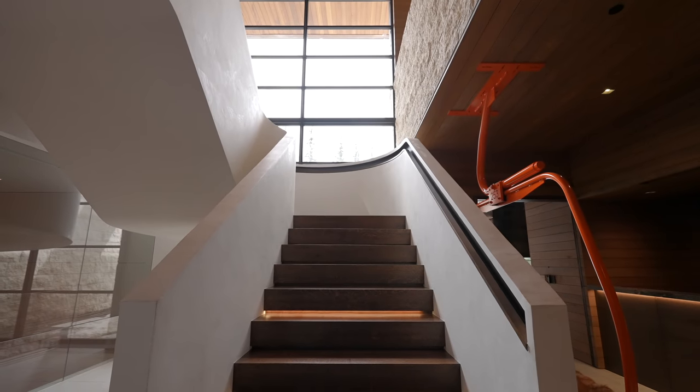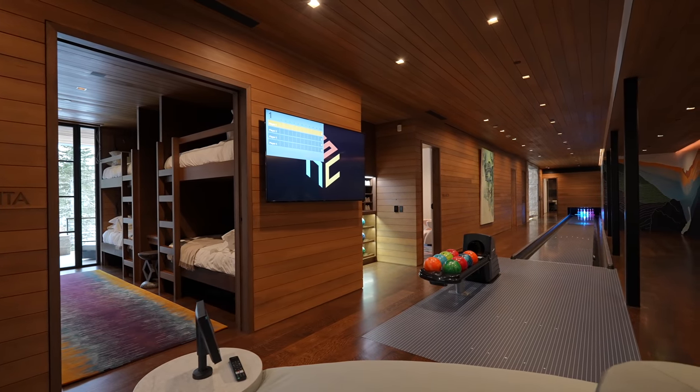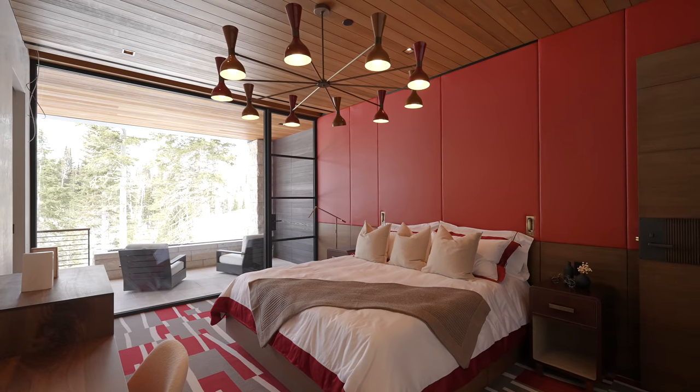So as we go into the lower level of this home, you're going to experience a bowling alley, a sport court. Every single ensuite has indoor-outdoor living. This is a resort that still has the intimacy upstairs to feel amazing for a couple.